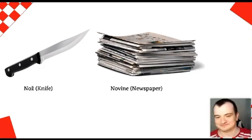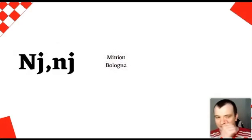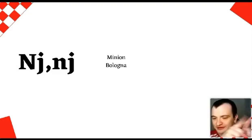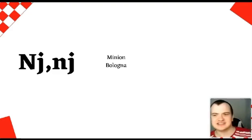All right, moving right along here. We have our final digraph here. This is nj. Once again, this is technically one letter. It's one letter. I know it looks like it's n and j. No, it's nj. And luckily for us, there are some examples in the English language where words make this sound. So notice the ni in the word minion.